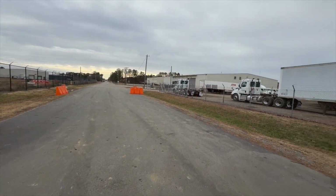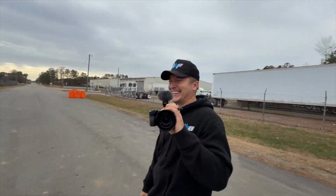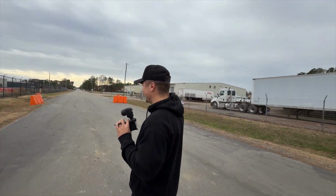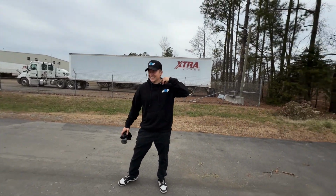Bro, I was just sitting there wheeling it, and I'm like, yo, is this thing hooked up? It burns straight, posi the whole way. 37s, little EcoBoost. It's got ass, I'm telling you, it ain't slow. You launch it in 4 high, it eats.